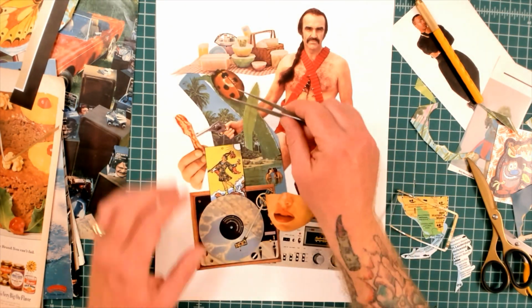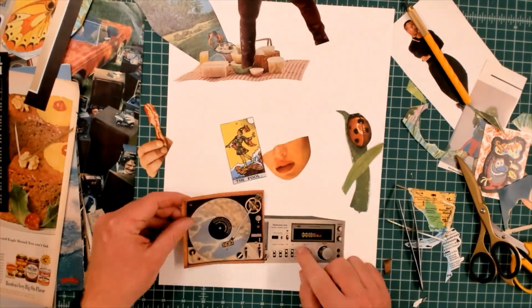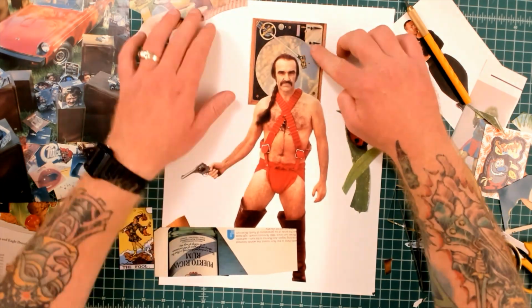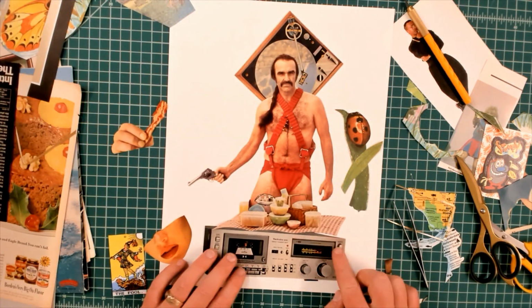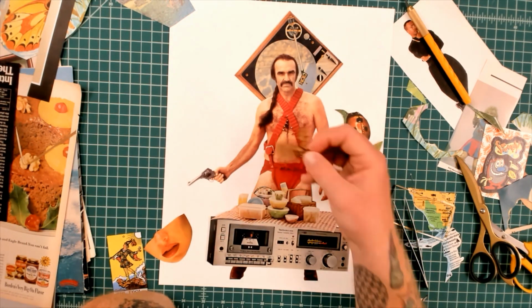Tip number 4, look for these common magazine titles. National Geographic, Life, Playboy, and Time magazines are things I often see big piles of on websites like Craigslist and Facebook Marketplace. So let's talk about places to find cheap and free stuff.